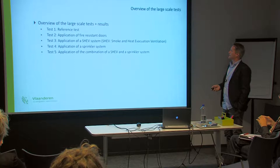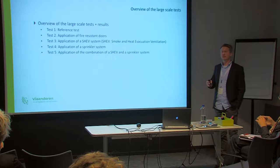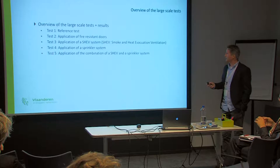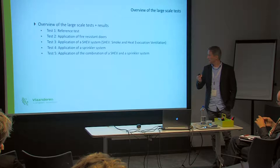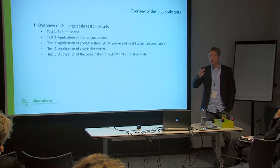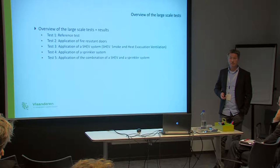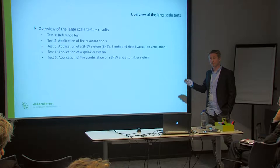The large-scale test, as I was saying, we did 5 tests. First of all, the reference test. The reference test is the configuration as we have seen, meaning you let it burn and you look and you measure. Nothing more. Second, we apply fire-resistant doors at the location of the evacuation route and the common area, so we separate the common area from the evacuation route. Third, we used a smoke extraction system. The fourth, a sprinkler system. And the fifth, a combination of smoke extraction and sprinkler. These were the 5 tests.